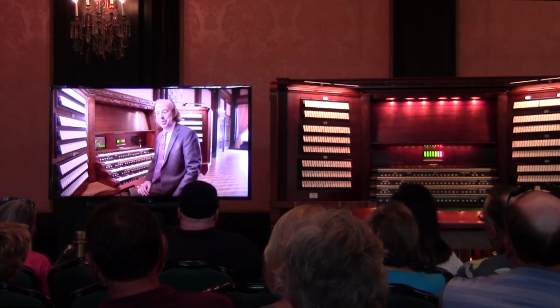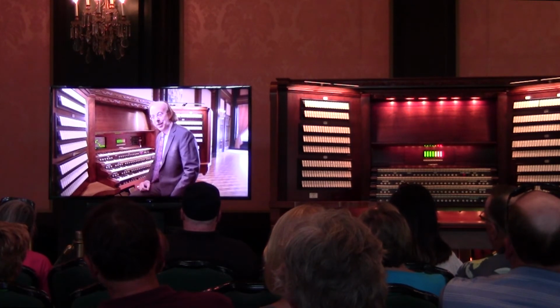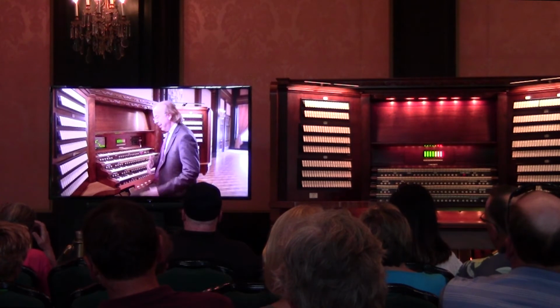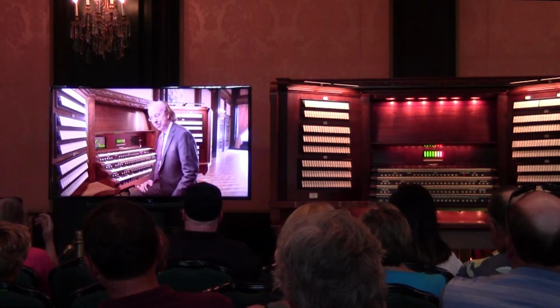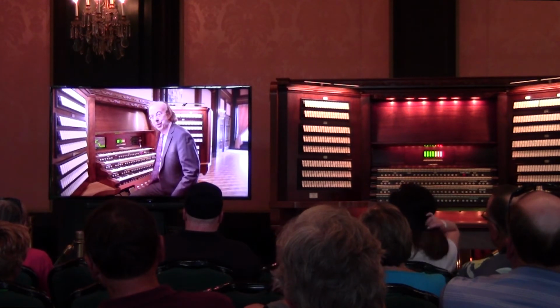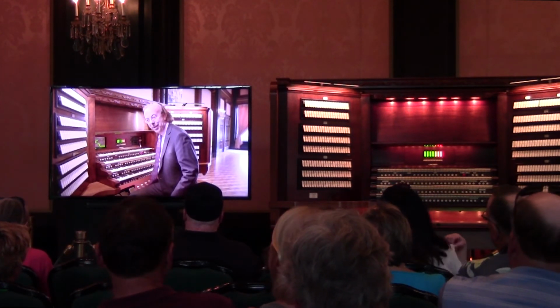These are all real instruments. There's no speakers of any kind. These are actual instruments that we can play. This organ, with this incredible tonal power, is really wonderful for orchestral transcriptions, which Pierre Dupont was especially fond of.